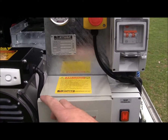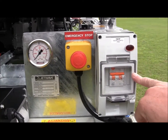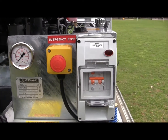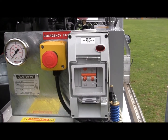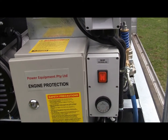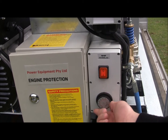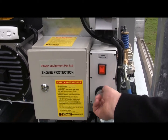We also have, as a standard, an emergency stop system here. We have an RCD earth leakage system here as well, and as with all our hot and cold pressure washers, they are a hot and cold system, so we have an individual control here for the hot water cycle of the unit, for the on-off system here for the burner, and also to set your thermostat to gain your working temperature.